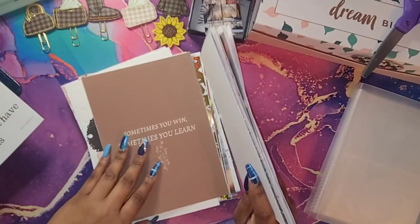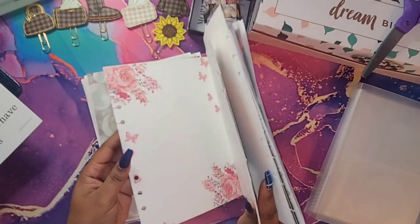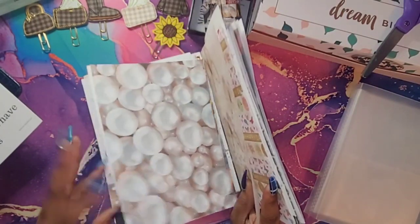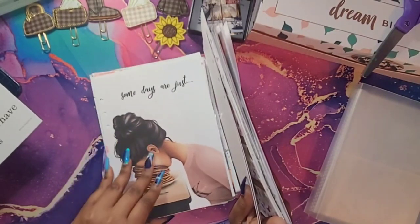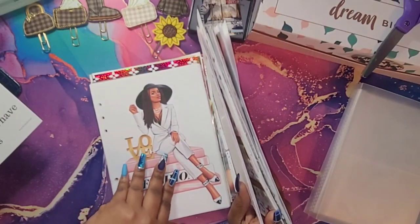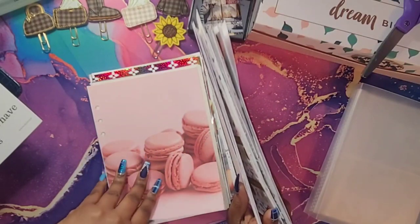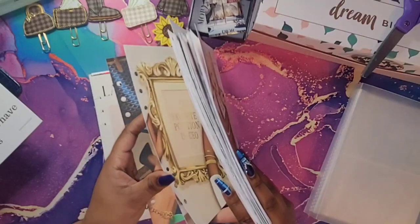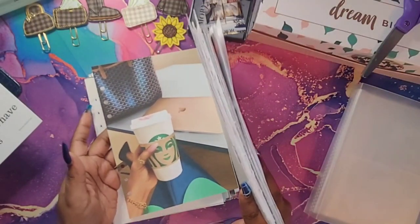Let's see, to the side. And y'all, a lot of these I do put on cardstock. I put on acetate, and sometimes I play with it and put on vellum. It depends. So if y'all see some of the same designs, that is why. Because each design gives it a different look.